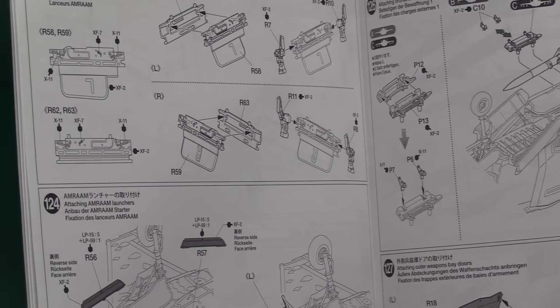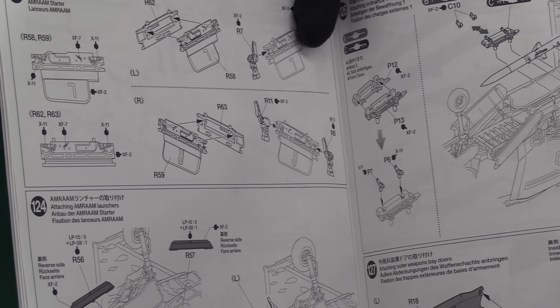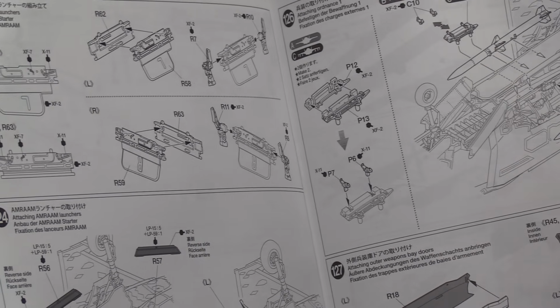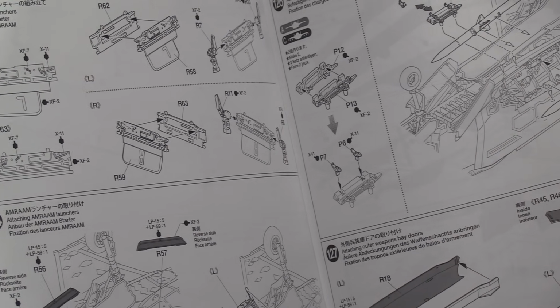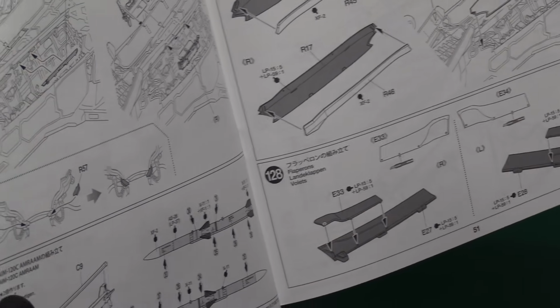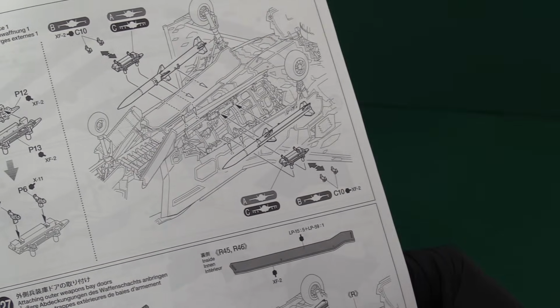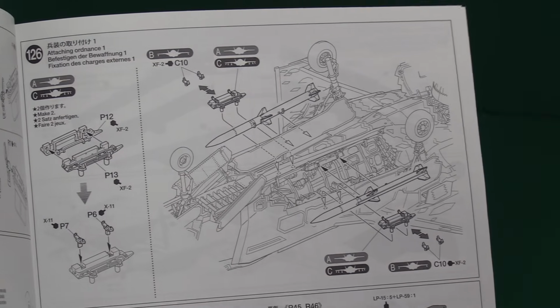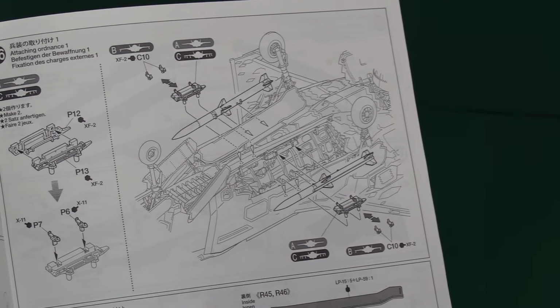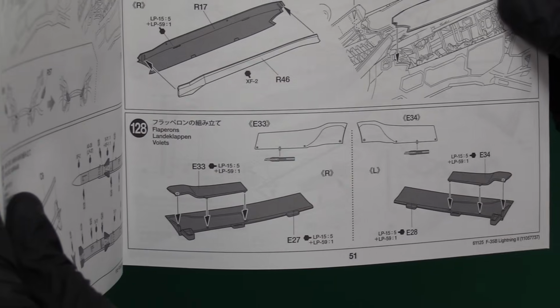I like the way they've got clearly marked right and left, so you can't make a mistake. This is beautiful design, yeah, very careful, clever design there. So no messing up when the AMRAAM launchers, you know exactly which launcher goes in which side. And again, those are going to go in there. There's a nice diagram showing you how it should look, just above my thumb. And then you've got those different weapons going into their launchers, the AMRAAM launchers, into the bay. Then of course closing it all up if you're going to have it shut.